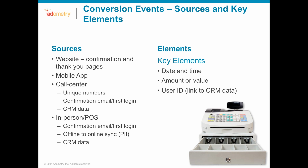So similarly, how we talked about bringing in direct mail as a channel, you can use similar techniques to bring in kind of offline data, if you will, using PII emails. I can also do things such as a confirmation email or first login or things like that to associate a specific customer with a tracking ID for the digital aspect. So multiple mechanisms there once you get off the web to bring in that conversion data.